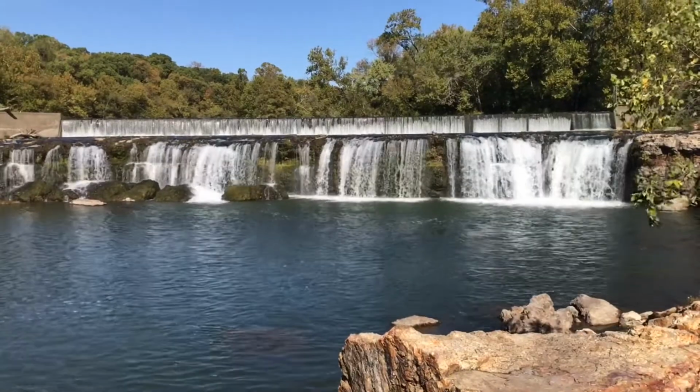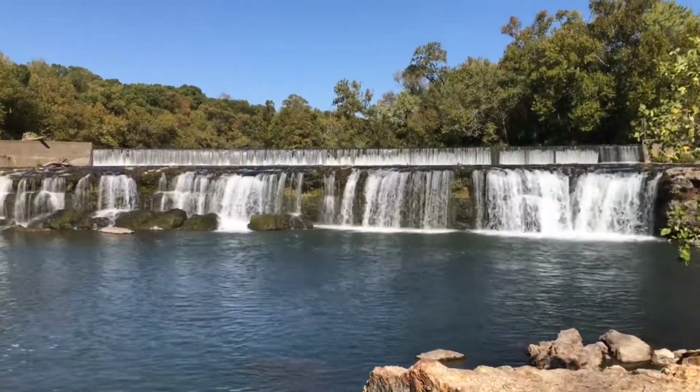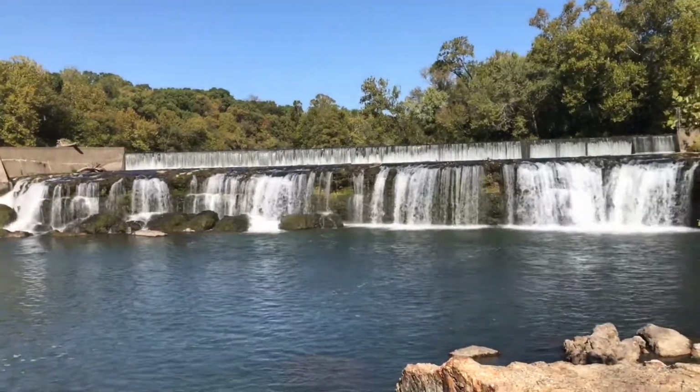This is Grand Falls, where a little creek that we drove right by, that's where it runs into down here.